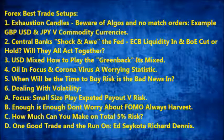When will it be time to buy? Sorry, I wrote that out wrong. But I mean, when is a good time to buy risk currencies? I don't personally think it's yet. I still think any rallies in the weak currencies against the safe currencies are selling opportunities. Okay.